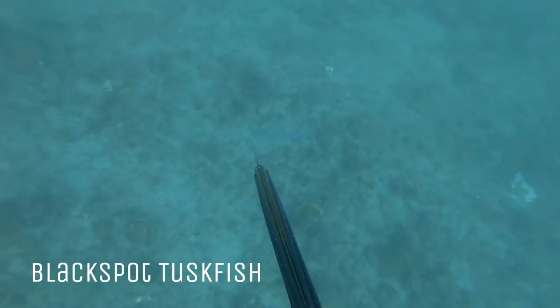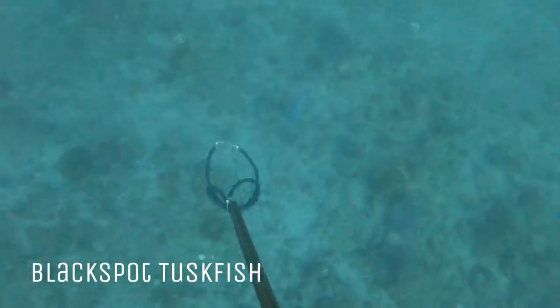This tuskfish is exactly what we were looking for. And in my opinion, these are one of the best eating fish on the coast.